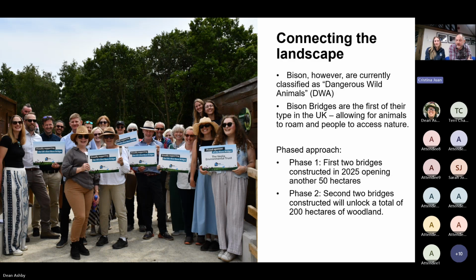And the only way we can connect those areas together without the bison actually being present on the public right of way is to create our bison bridges. So something to span from one compartment to the next. Now we've thankfully created 2 bison bridges, completed earlier this year, which now enable the bison to inhabit 100 hectares of the site. So we're looking at 200 hectares totally, but at the moment it's 100 hectares. They were for quite a while just in 50 hectares because we didn't have those bridges in place.